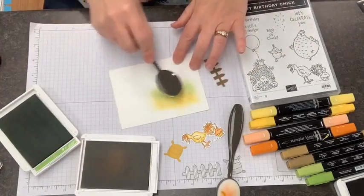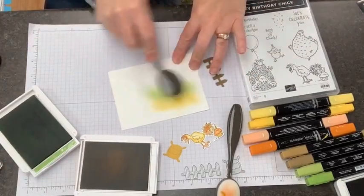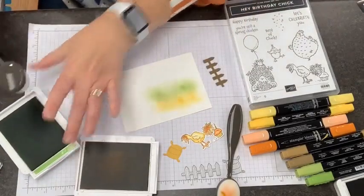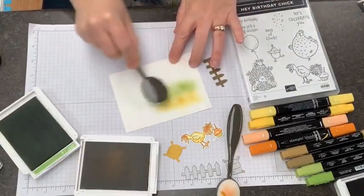I know, it's like a little da-da-da kind of song here. Wipe on my pad, wipe back and forth. Somebody wants to set that to music. It should be a thing.